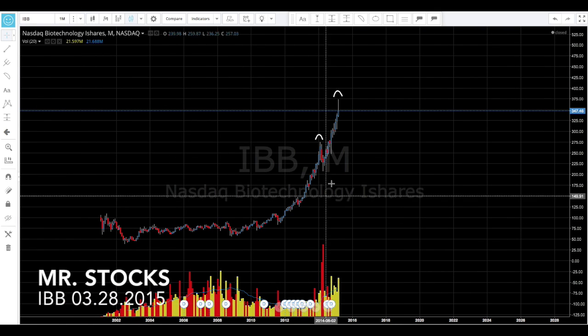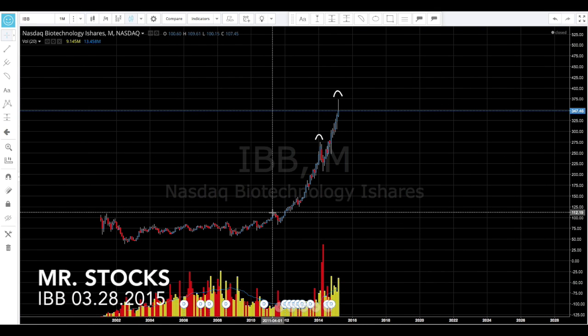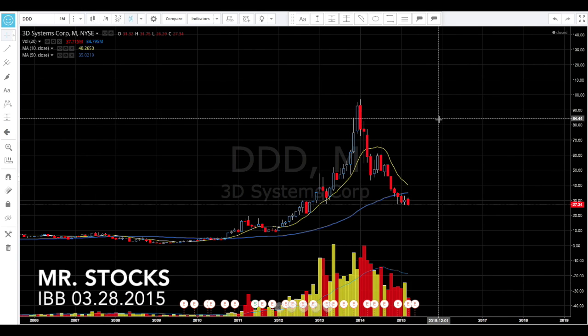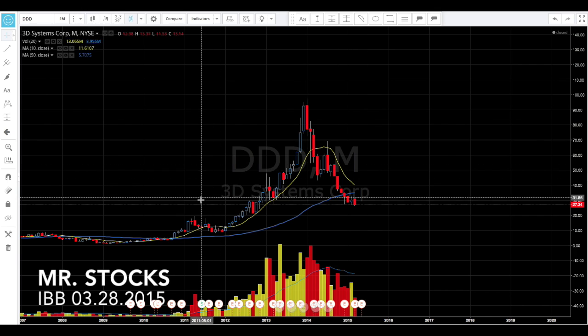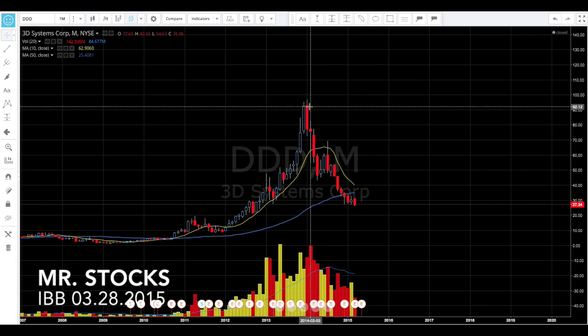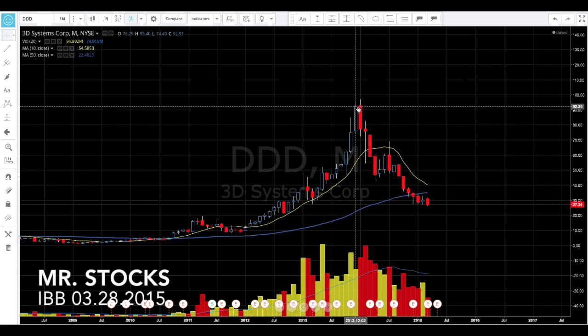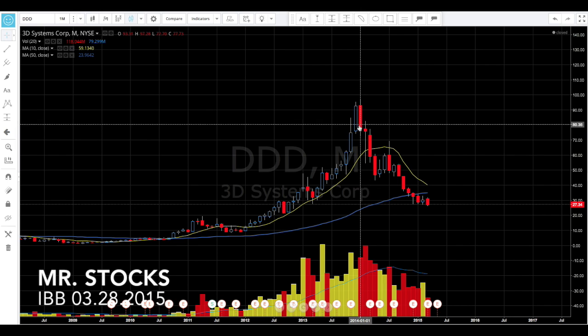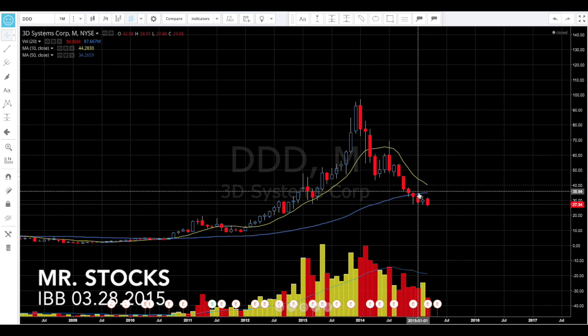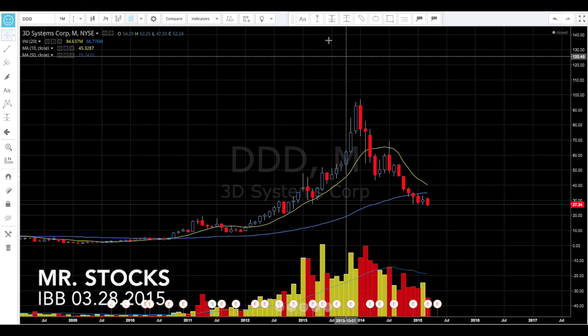Now, when something goes parabolic and it tops out, it's great if you bought in this area and rode it all the way up here. You should congratulate yourself for holding for such a long time and making a huge return, but you don't want to take the elevator ride down, as we can see in DDD. This stock went parabolic and came crashing down. If you take a look at this DDD chart here, these are railroad tracks, and I've told you, if you see this at the top of a chart, it's a bearish signal, and indeed it went down, and probably may still continue down.